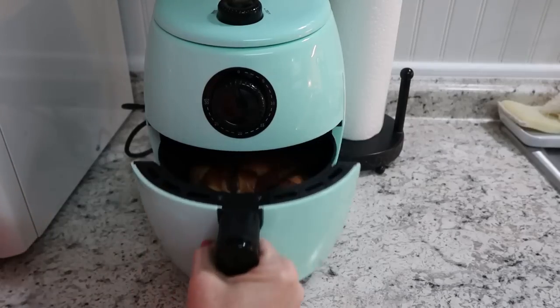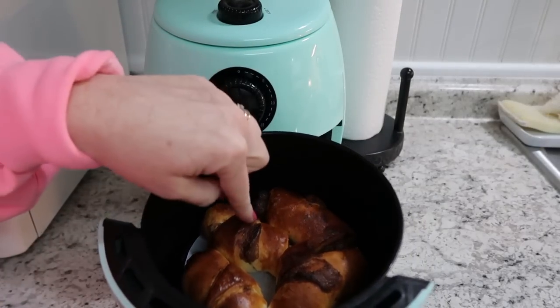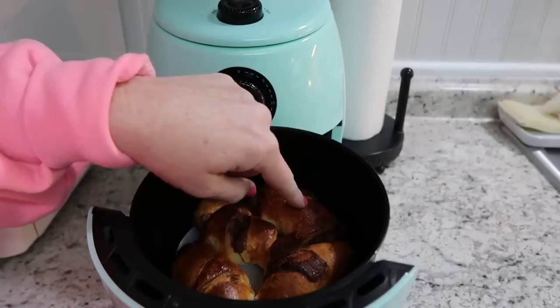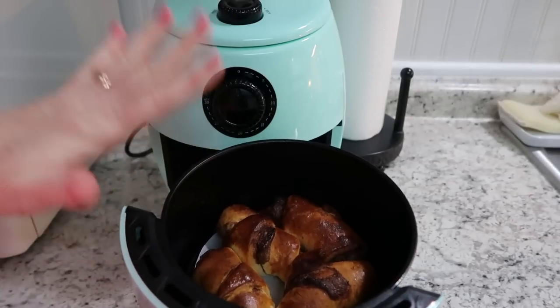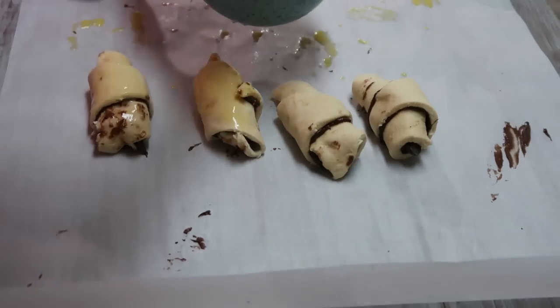Okay, it's been 8 minutes. I just checked them and they are pretty dark. It says you have to do them pretty dark so that they're fully cooked. So I'm gonna take them out, put the second batch in, and then when they're cool, I will try them out.